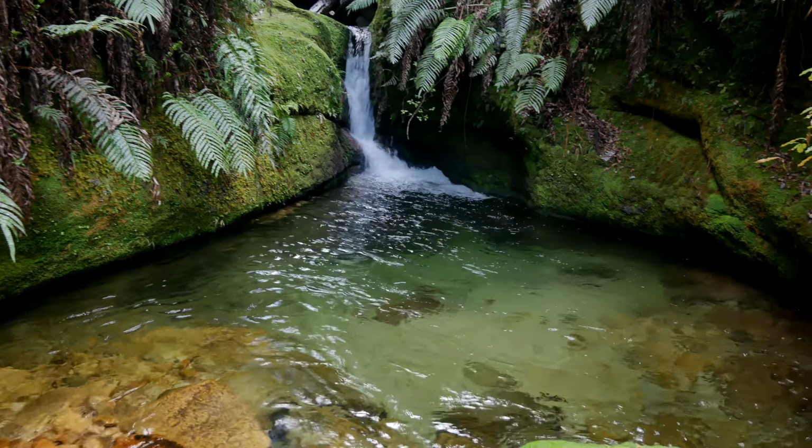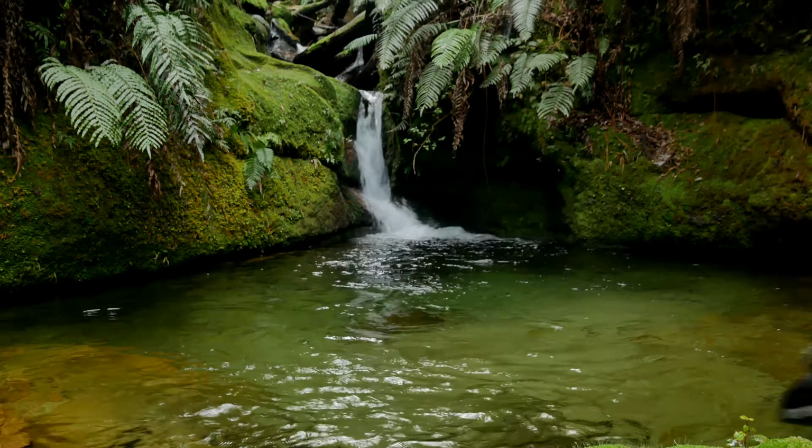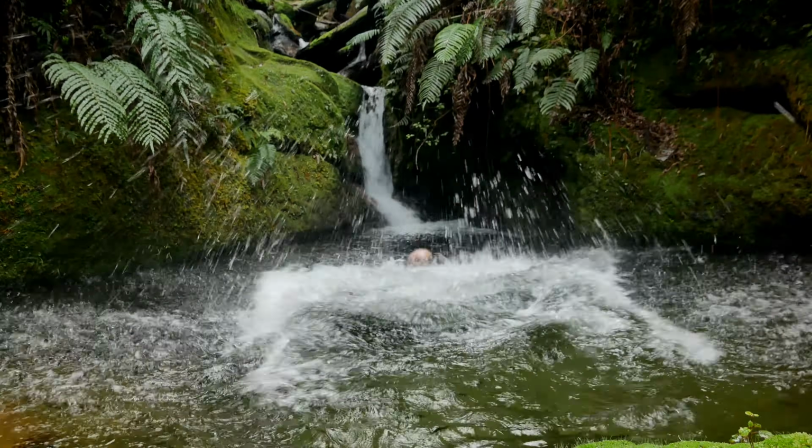So we reached this big swimming hole and this big drop here. And I think that's the end of today. We're gonna have to come back for part 2. So make sure you check out part 2 on this series, how to find beautiful hidden spots, where we go beyond this. And I have a sneaking suspicion there's even more epic, beautiful stuff up there.